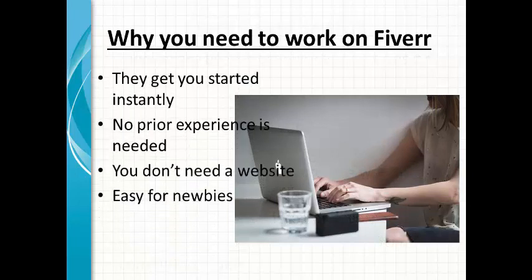Now, why do you need to work on Fiverr? Working on Fiverr is very, very interesting because Fiverr feels familiar. It's a very easy platform to use. They get you started instantly. Even if you want to get started now, you can start working on Fiverr. No CV, no cover letter to forward to them. You can get started right now.